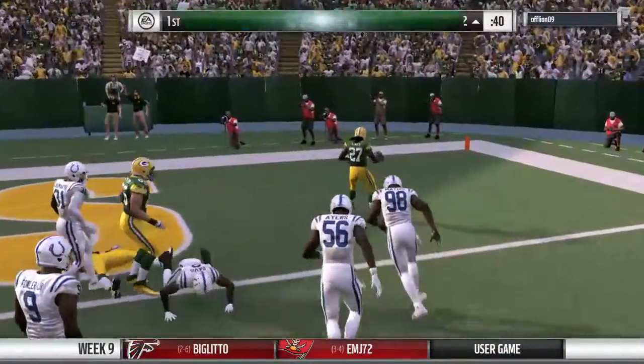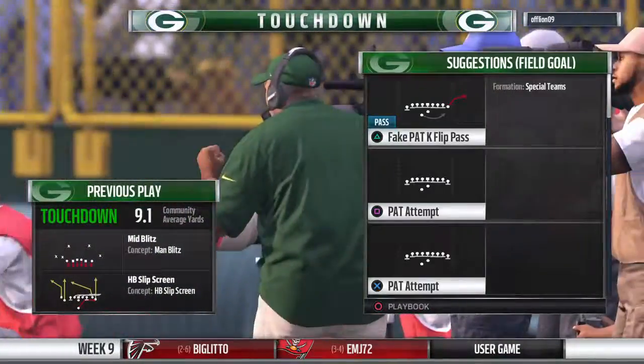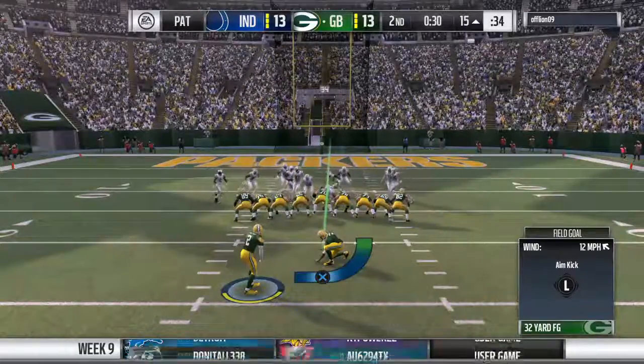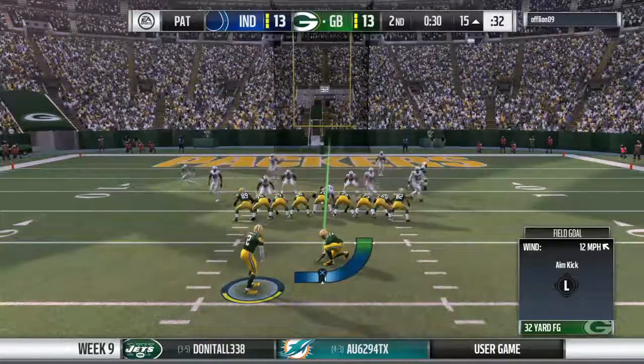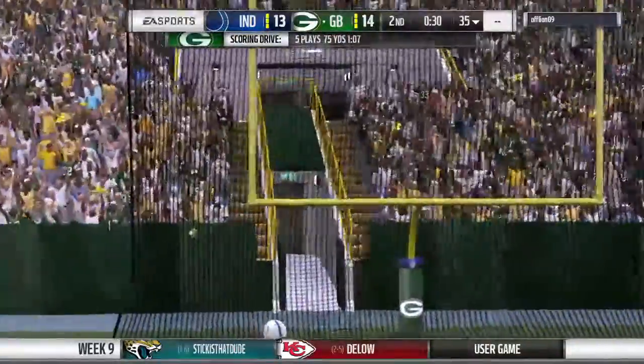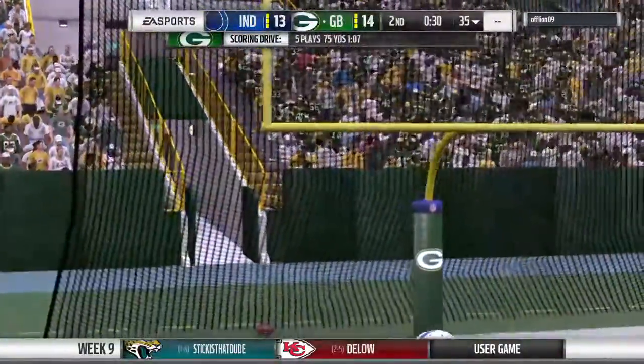And he's going to take it in. Touchdown, Packers. Eddie Lacy hitting double digits with his 10th touchdown of the season. And the Packers have drawn even here with the extra point to come. And he's able to put it through.